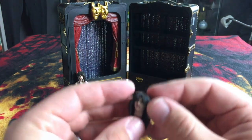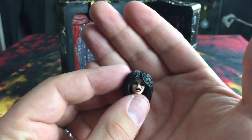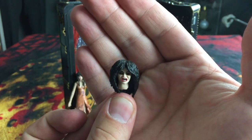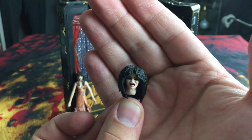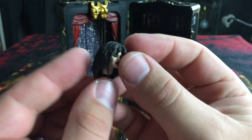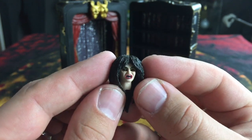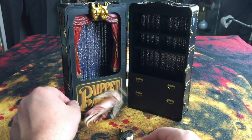Alright? Now, you also have this, which is my favorite head sculpt, where she looks her most evil and most demonic. This is the Leech Woman I'm pretty sure I'm going to display her with, unless I end up keeping her in the trunk. And I want her to just look, you know, like, oh my god.